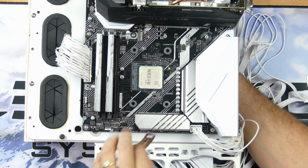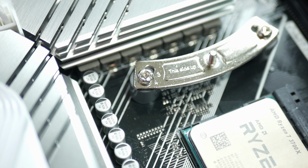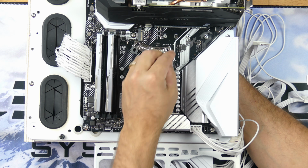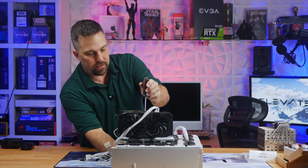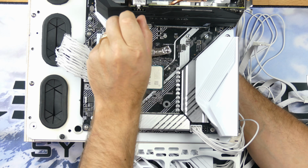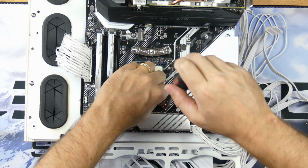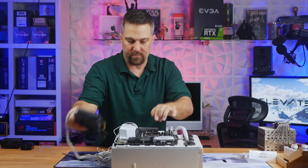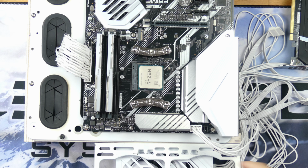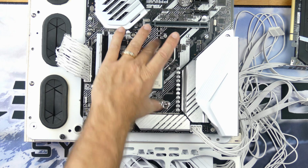And then our mounting bracket actually has 2 holes, one that's labeled 3 and one that's labeled 4. So because we're on an AM4 socket, we're gonna use the one labeled 4, and we're just gonna screw those down using the included Torx driver. And then same thing on the other side. Guess it might help if I move that out of the way. There you go. Okay, and you'll notice that these brackets actually curve away from the socket, or from the CPU. That's just how they mount on there.